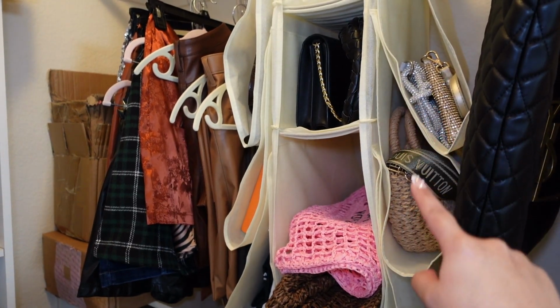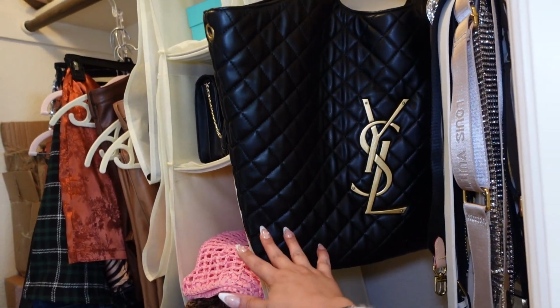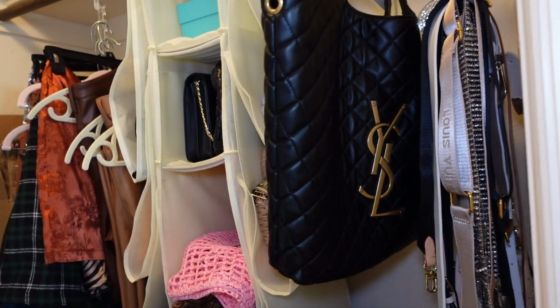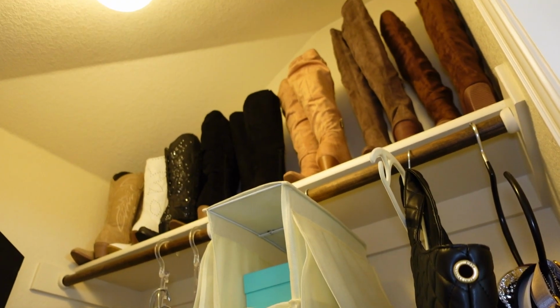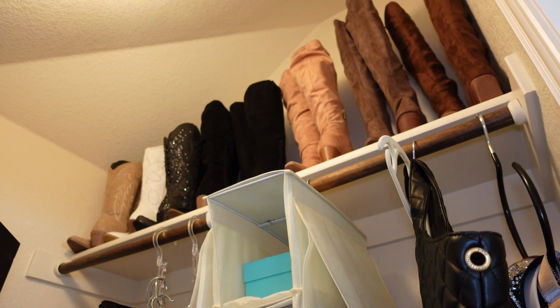This is my handbag organizer. I like that it also holds bags on the side. This one was too big to put anywhere, and it doesn't sit up straight, so I did have to hang it, but I love this bag so much. I have all my belts right here, and then up at the top, way up here, is where I put all my tall winter boots and cowgirl boots.